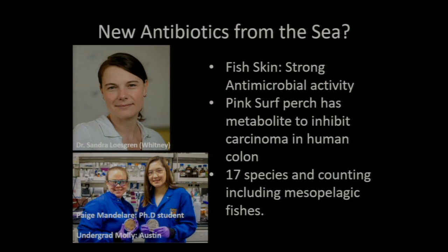And she was mostly interested in looking at seaweeds. So when she was a grad student, she had luck and discovered a new antibiotic, which is no small feat because it takes years and years and years to process one sample. And so this is what her talk was about. And I sat in her talk and I was just kind of wowed by her. This was actually the first time I had met her, even though I had known him since grad school.